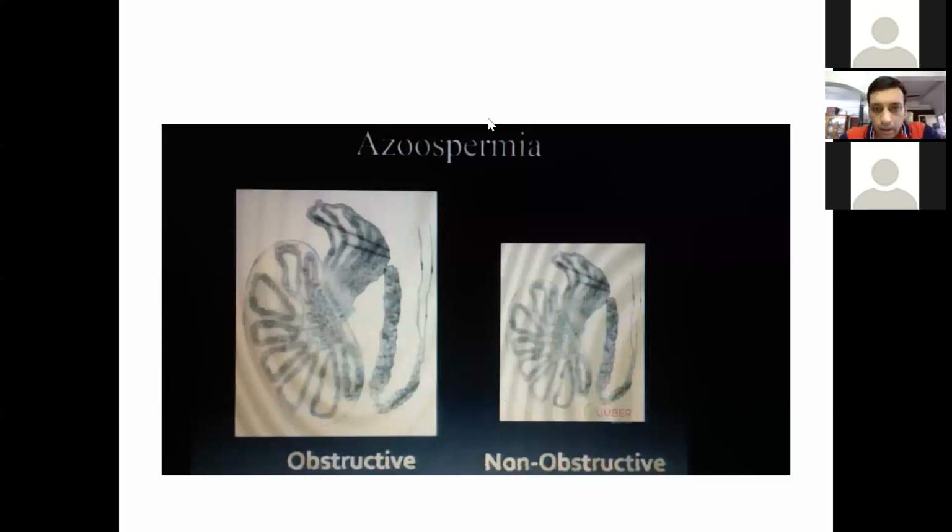So on the left of your slide is a pictorial depiction of obstructive azoospermia, and here we would aspirate from the top of the epididymis and not from the bottom, because at the top you would have the most viable sperms. However, when you are doing a vasoepididymal anastomosis in a patient of obstructive azoospermia, then you would anastomose right at the bottom, because here you will have the most mature sperms. However, if you aspirate from the bottom, then these would be non-motile and perhaps dead sperms because of stasis.